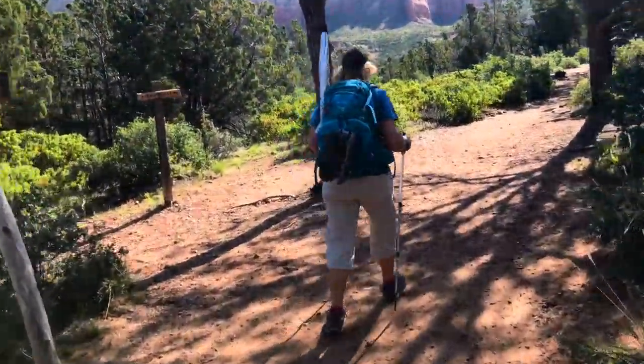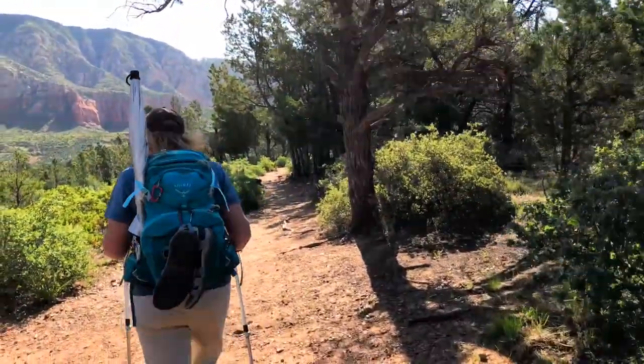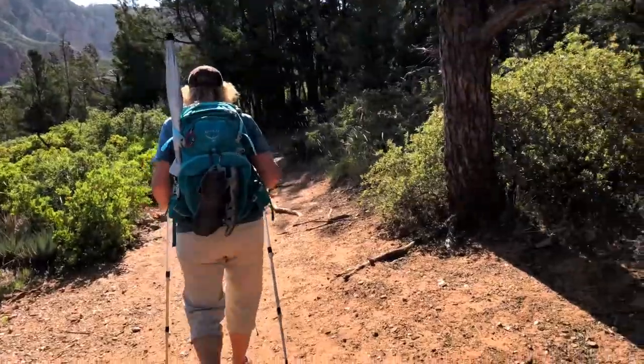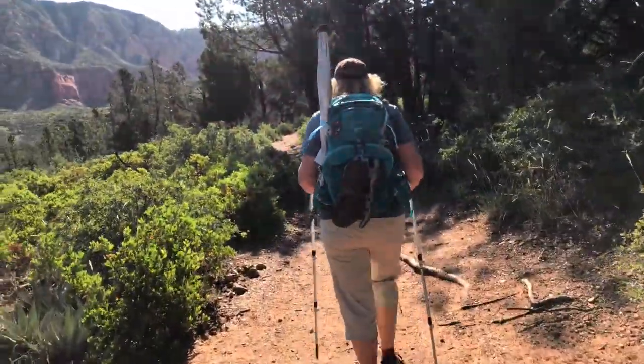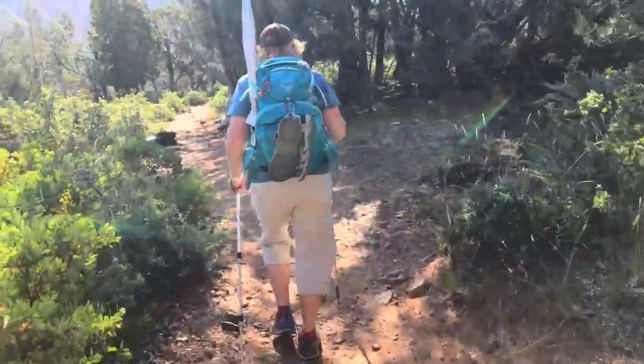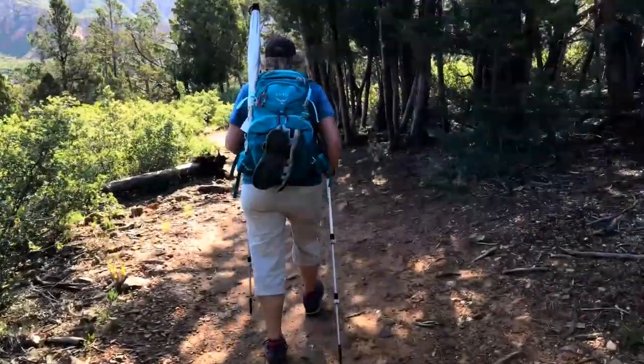So we've reached the junction. Now we're going to be on the Brin Mesa trail, going up around that, through another canyon, around the mountain that had the cave in it. And so this will be the second half of our loop. And I have no idea what to expect back here.